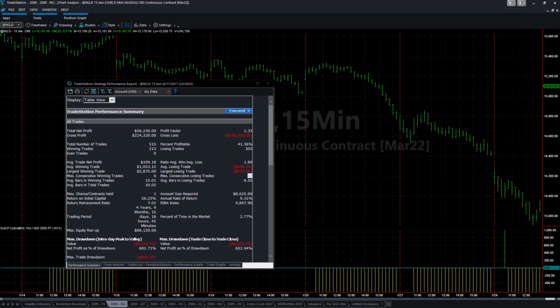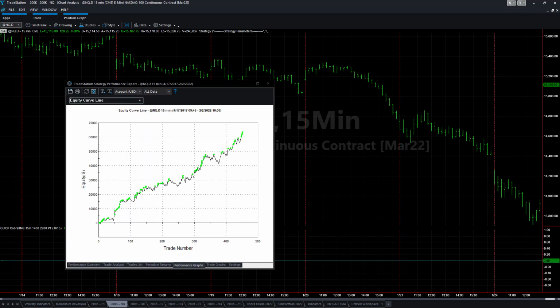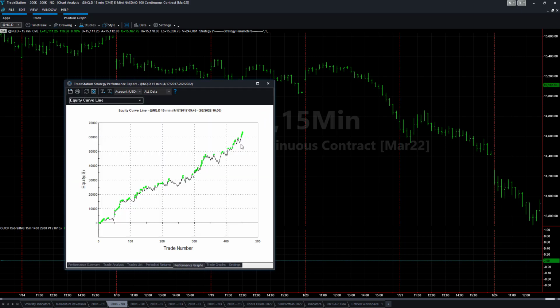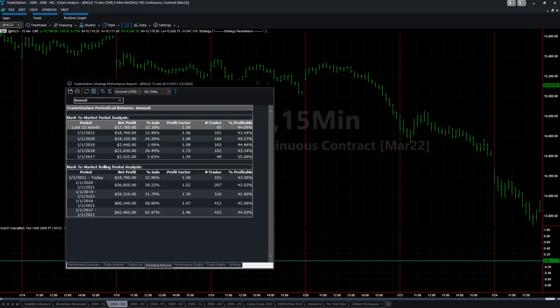So it would have called it perfectly. Much better results. It would not have traded. So we would not have traded at all in this year so far. It would not have taken a single trade yet in 2022, and it would have had good results in the past as well.